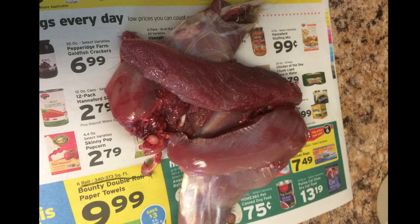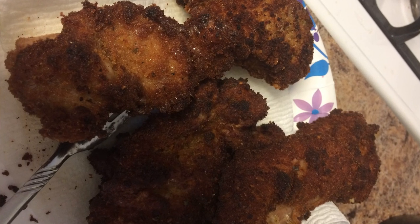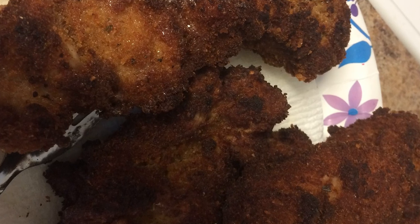I watched Ted's video on how to quickly clean a rabbit. I double breadcrumbed it, fried it down in some oil, and it was absolutely delicious. Simply amazing. I can't wait to do it again.